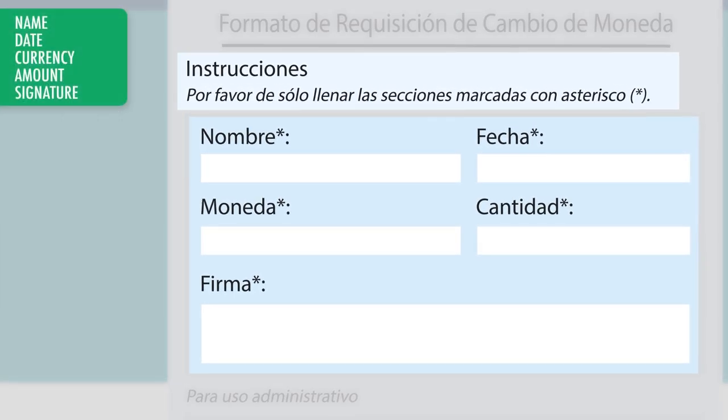The form states that you need to fill out your name, the date, the currency, the amount, and signature. Nombre, fecha, moneda, cantidad, firma.